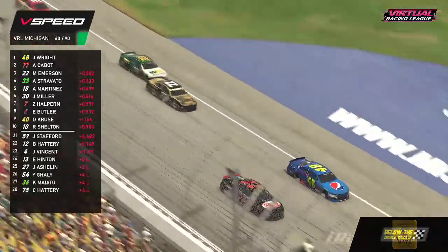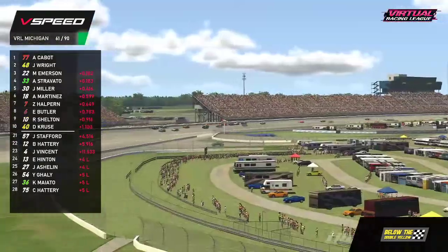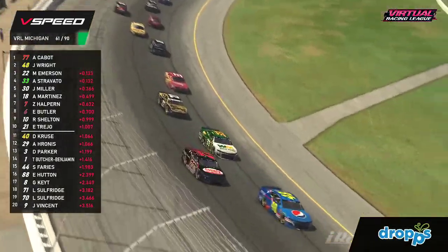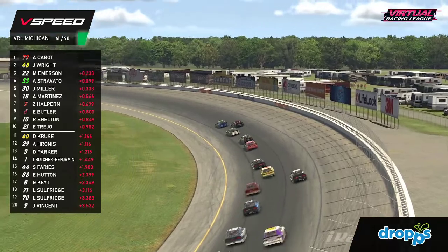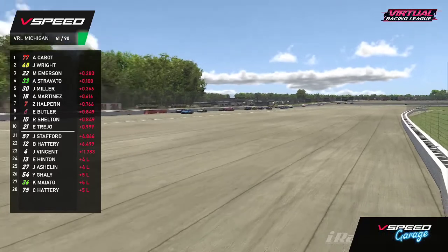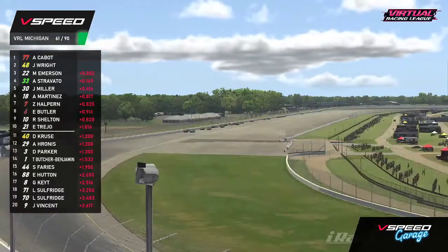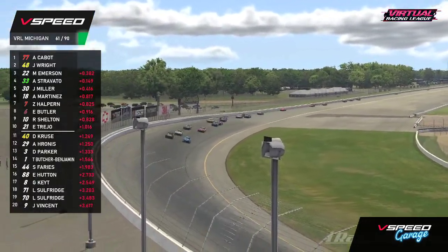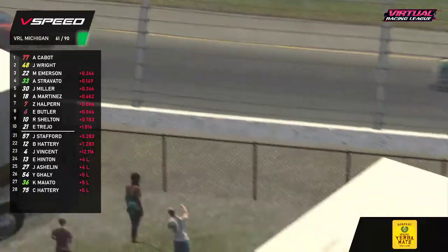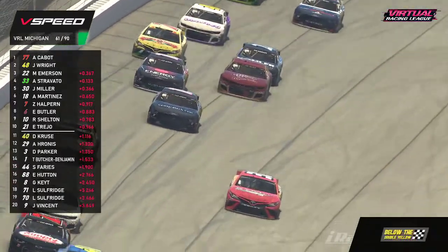And as across they come at the line, it was Adam Cabot, but must have been by just a few inches. Now look at this, AJ Stravato challenging for the 3rd position. He'll take away that spot from Mark Emerson, and he'll set his sights on those top 2 who continue to race it out. And under 30 laps to go. It is Jeff Wright, Adam Cabot, AJ Stravato, and then behind them, Jeremy Miller fighting on the inside of Marcus Emerson.